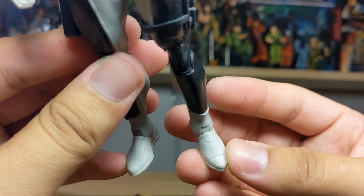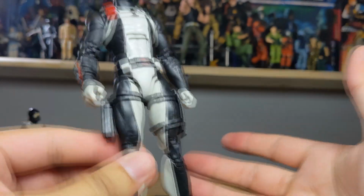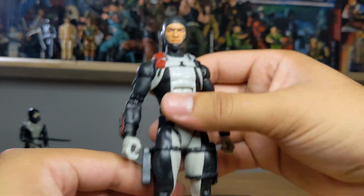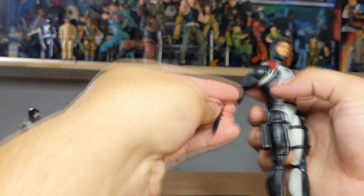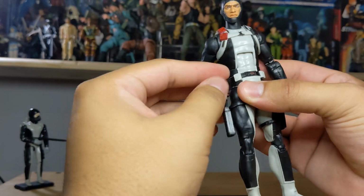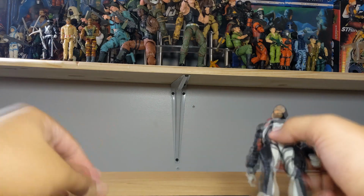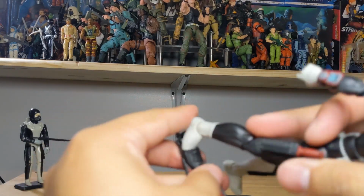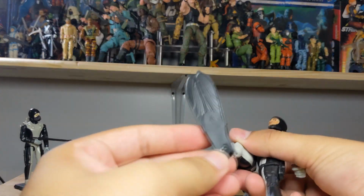The feet do have cool little designs on them for the shoes or boots, whatever divers wear. Very cool. That being said, let's go into some weapon storage, shall we? So we do have a spot for the knife here, and I believe that goes in this way. So very nice, that looks cool. We do have his flippers, so I might as well put these on now. And yeah, they go in easy.